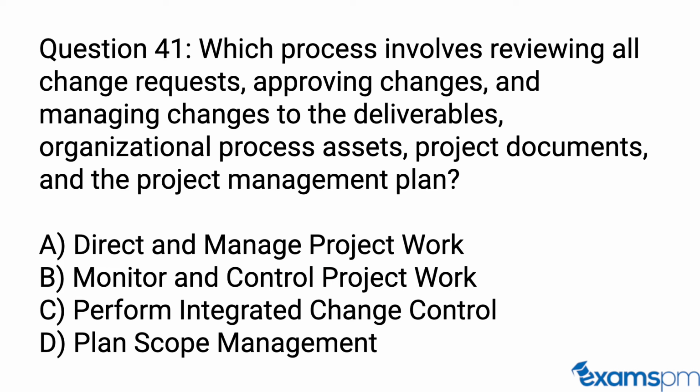Question 41. Which process involves reviewing all change requests, approving changes, and managing changes to the deliverables, organizational process assets, project documents, and the project management plan? A. Direct and manage project work. B. Monitor and control project work. C. Perform integrated change control. D. Plan scope management.